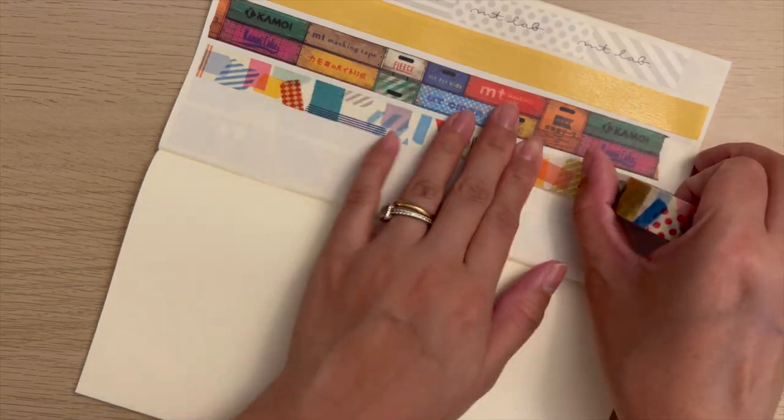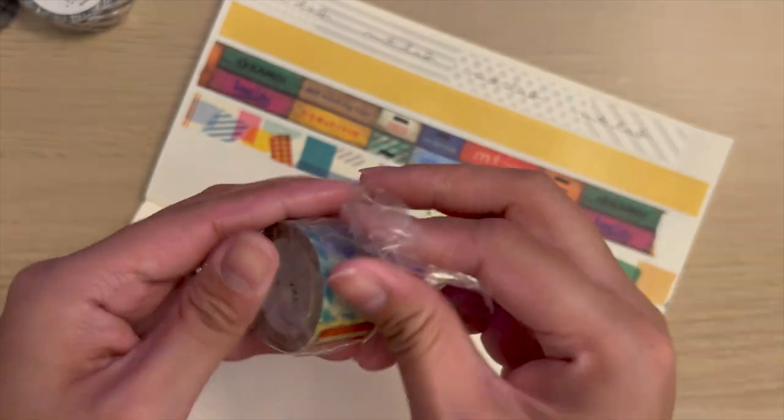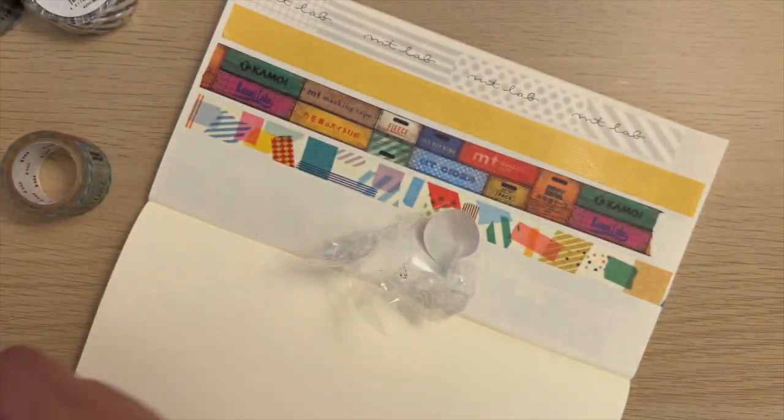It has this white fabric design on it. It's really interesting, it's really nice. And I also got empty tape for packing and a 50 year anniversary set.